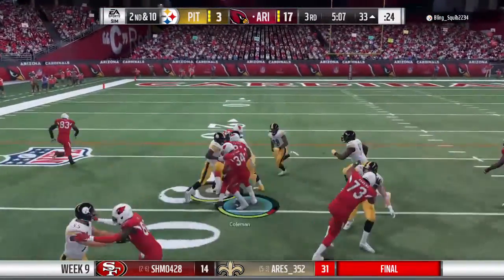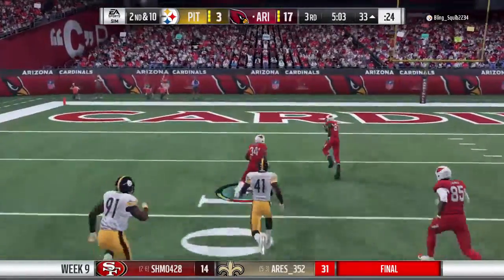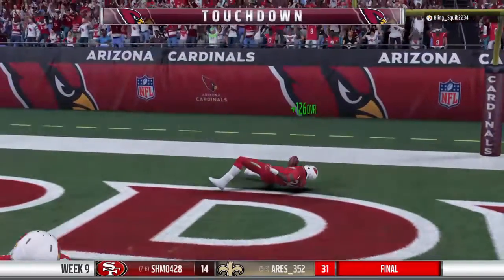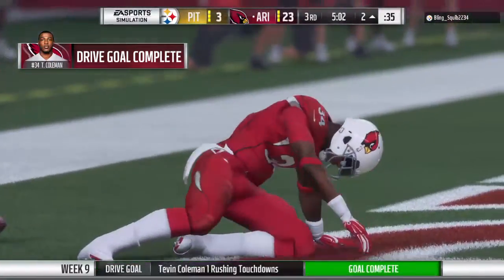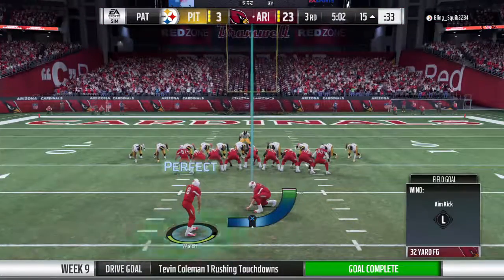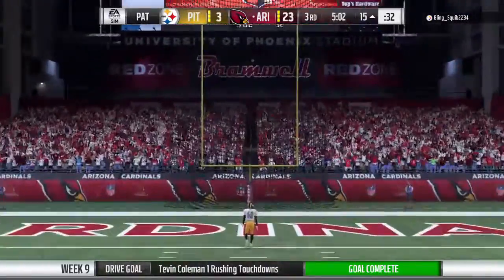Now a handoff as they run left side. Finding room to the 20. Touchdown, Cardinals! Tevin Coleman with touchdown number 15 on the year and second of the game. And the Cardinals will extend their lead. Always important to get the first score of the second half.